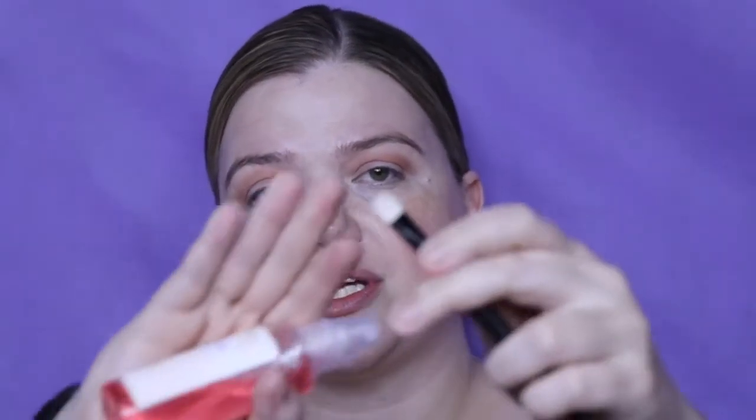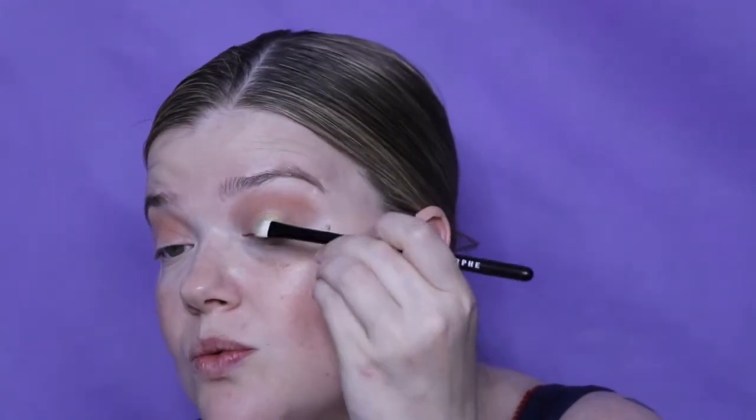These do have a tendency to blend away, so that is why I wanted to leave my base tacky. I am going to take a packing brush like this, and I'm just going to spray my Ofra setting spray. You could actually dip this in water. You don't have to use setting spray, but I do want to get as much pigment as I can from the green. I can't tell in the camera, but in person, it almost has more of a yellow tone than a green tone. I'm actually going to take another packing brush.